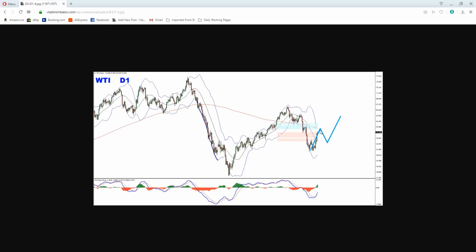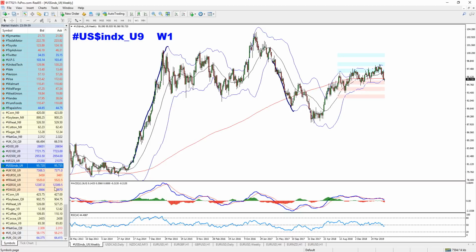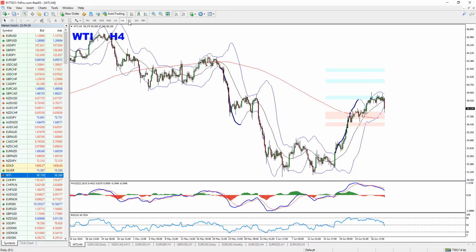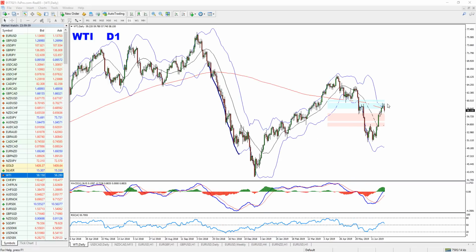Oil. The idea was rallies, looking for buy opportunities. So right now we are building up the second leg to the downside, right? So I would expect something like that here. Still the same plan. And that's pretty much it for the coming week.